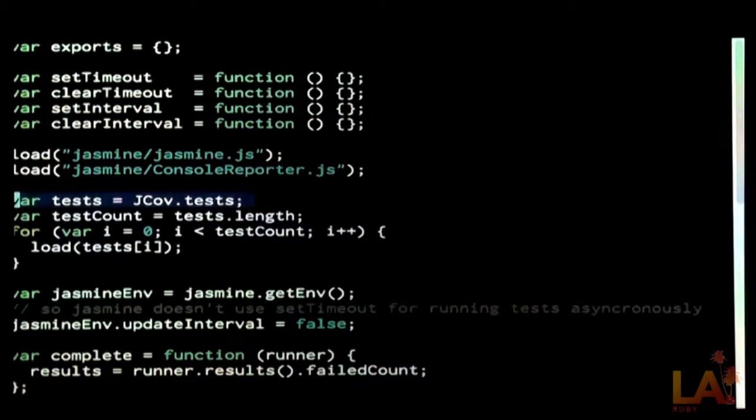We find the tests. So basically what JCov does, when you run it without any options, it'll recursively look in the directory you told it where the tests are, get all those file names, and then stuff them into that variable. If you limit that by giving it a single file name, that's cool, or giving it a regular expression, and it sets a subset of files, it'll show up there. So all that happens in Ruby, so you don't have to worry about it in JavaScript.